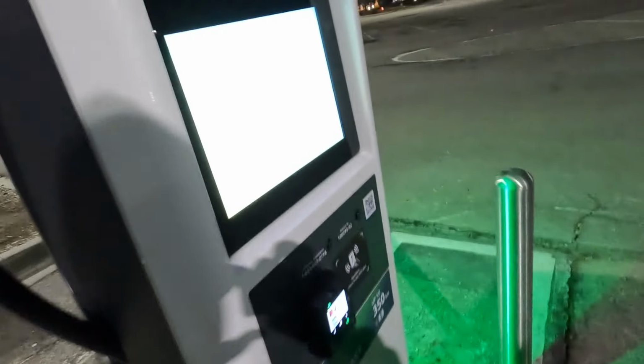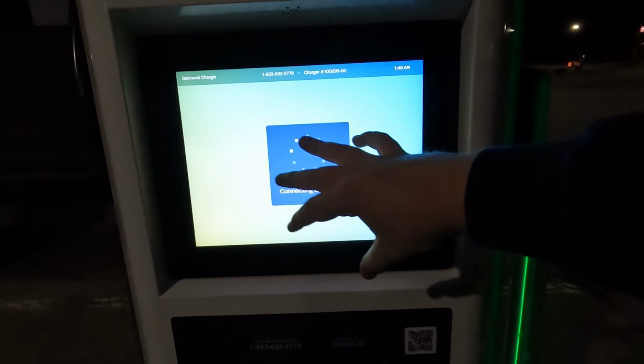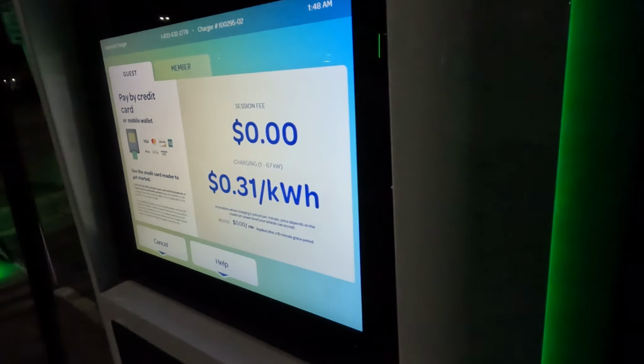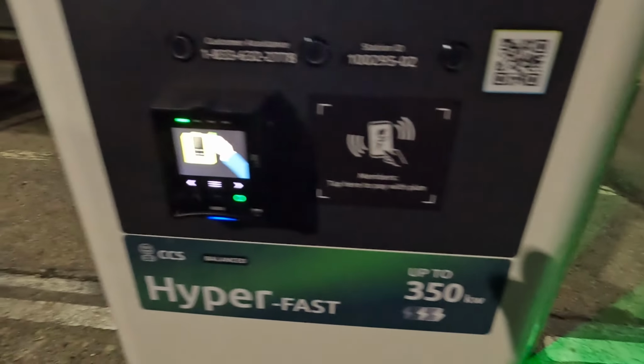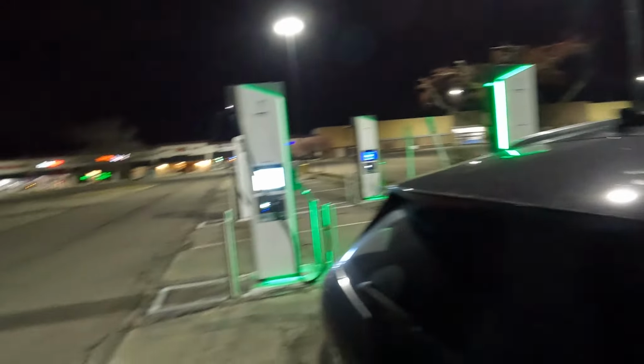Nice latch, perfect. So, nicer quality screen, it looks like here. I like that it's kind of recessed, so there's less chance that the elements get to it. Okay, this is strange. So this is a 350 kilowatt balanced charger. I know my car can't take it, but nobody else is here, and I'd rather have the opportunity to get a few extra amps if I can.